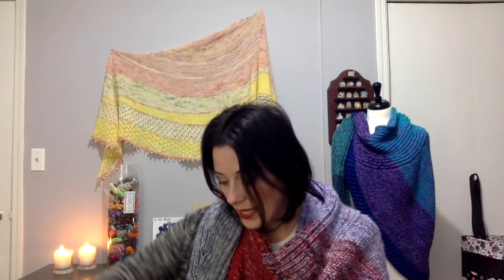And the one that I'm wearing is knit with a whole bunch of different yarns and it is a great stash buster. It takes 5 skeins.